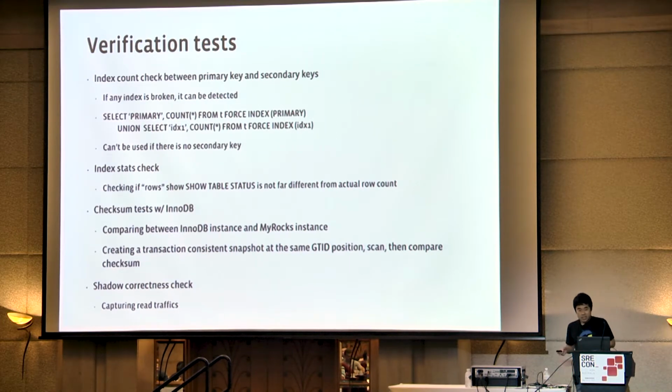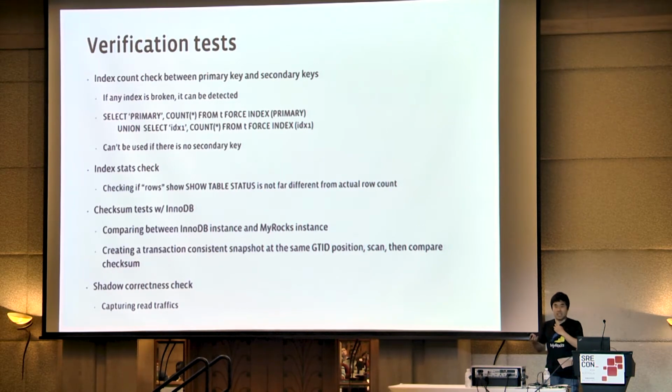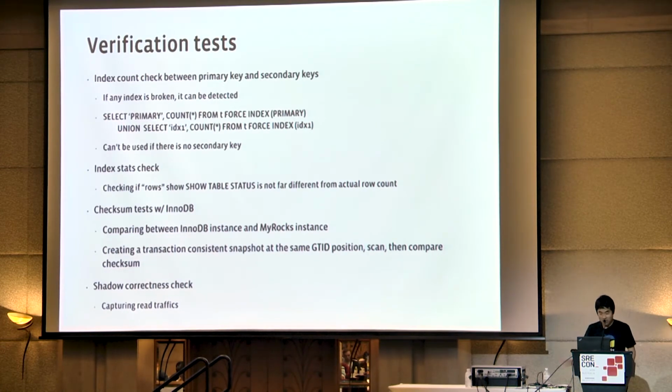The second test is index statistics checks. The MySQL database has estimated statistics like row count, index size, or primary key size. If these statistics are significantly different from the actual row count, then something is wrong. So we did that test as well.